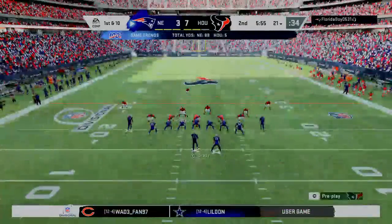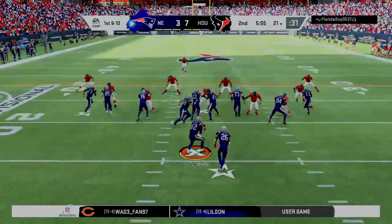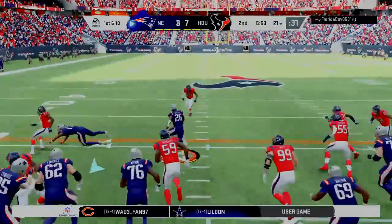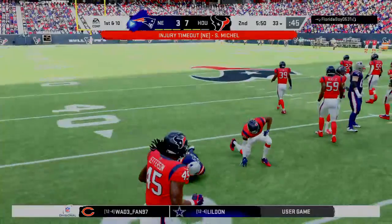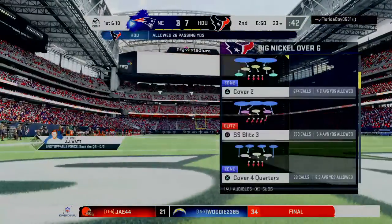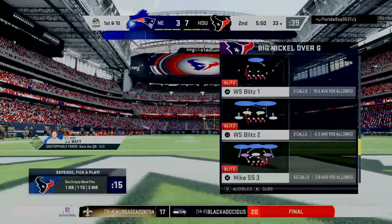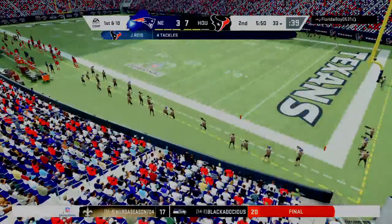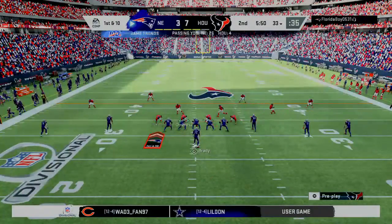The Pats at the line, ready to go. They begin with Michel on the ground, and he's got it past the 30 before he's hit and dropped. Now it looks like we've got a Patriot down, slow to get up. We'll check on his status when we get back. So they'll come up 1st and 10 now from the 33.